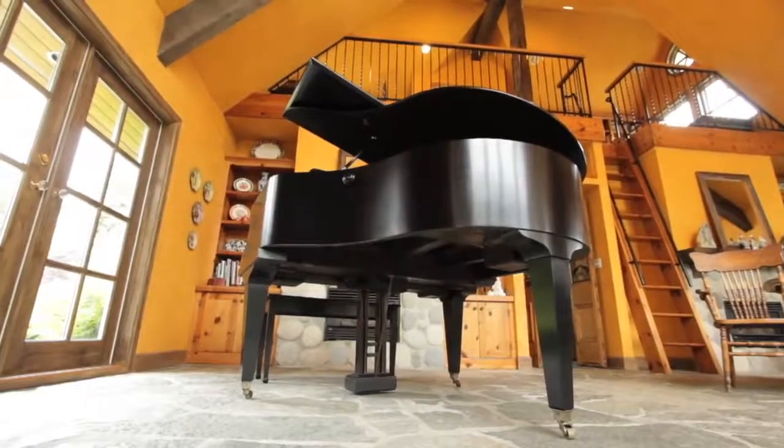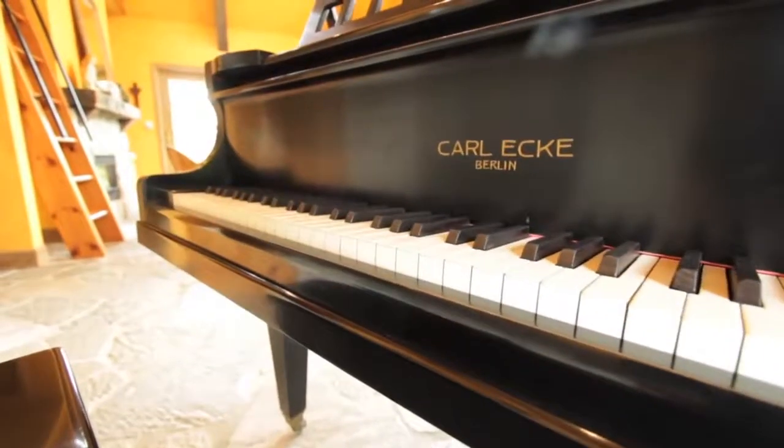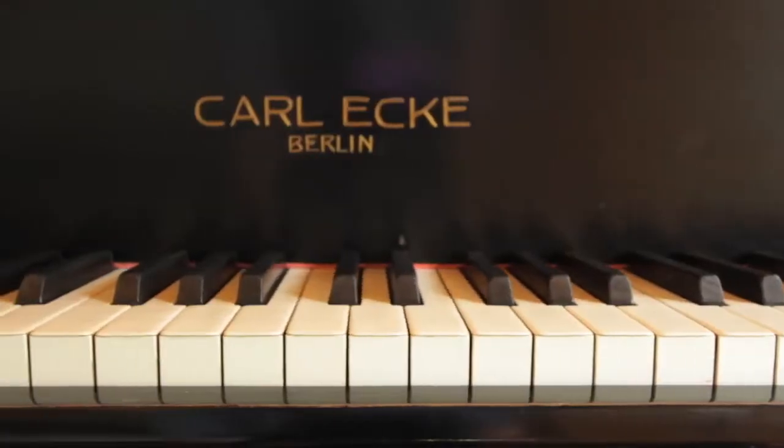I'm gonna bring it back indoors because I play a bit of piano, so I obviously noticed that gorgeous grand piano behind us. It is a classic. It is World War II era. It's from Germany, so it's just incredible.